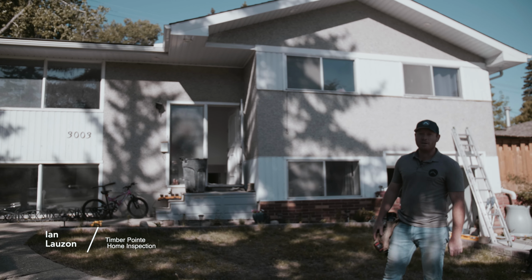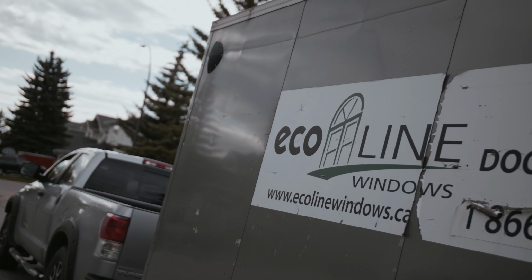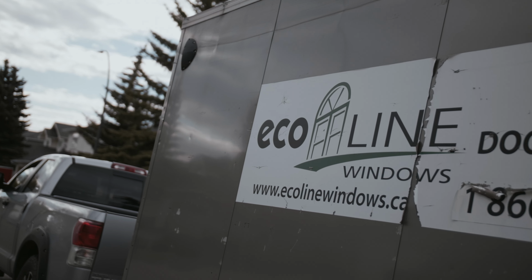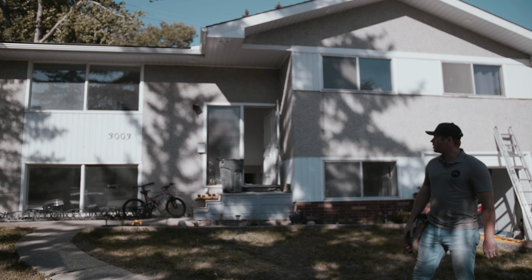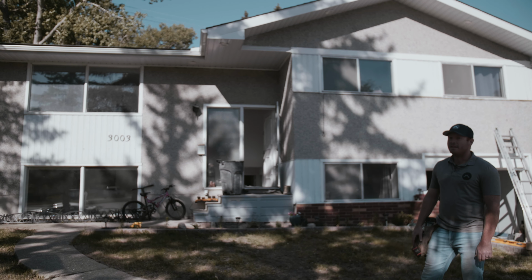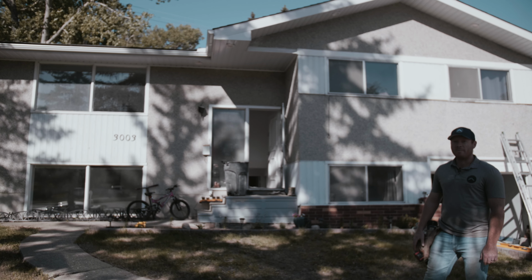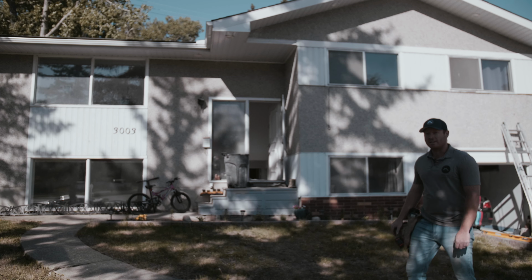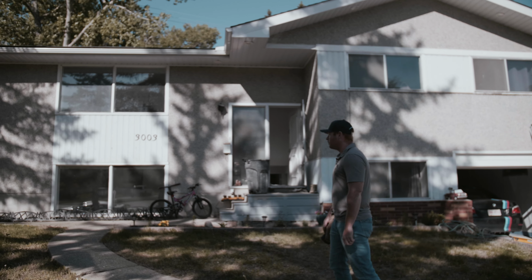Today we're going to be doing a new window replacement inspection for Ecoline Windows and Doors. We're looking at probably a house built somewhere in the mid-1950s. A lot of these windows appear to be the original windows, so well past their expiry date. So it's time to go have a look inside and see what we're dealing with today.